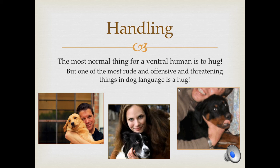And yes, the most normal thing for us to do is hug. But in dog language, this is threatening, offensive, and rude. So before we get into the right way to handle these animals, let's take a quick look at the wrong way.